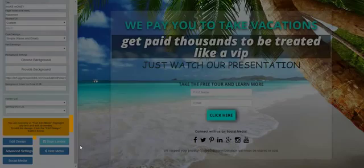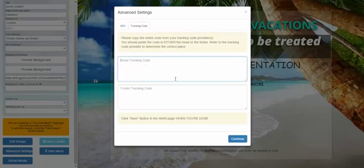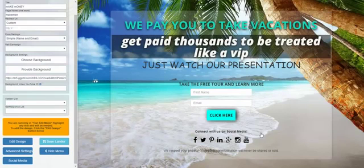We also have something, if you're familiar with something called tracking pixels, well, we have some SEO, but we also have tracking code where if you want to use a tracking pixel, you can actually just put that tracking pixel right there and use tracking pixels on these pages as well.